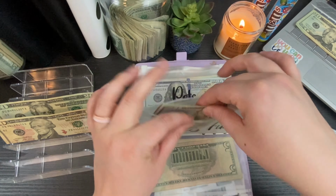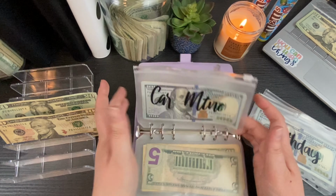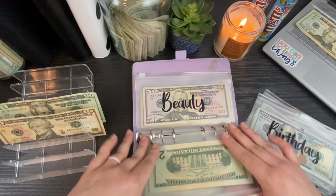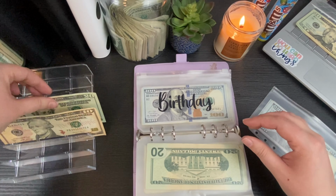$120 in family fun. All right, and then pets, we did, okay, date night, and then it's car maintenance, miscellaneous, and then birthday, or no, personal, and then birthday. Okay, and then this gets the 20 that I was like, where is that 20?